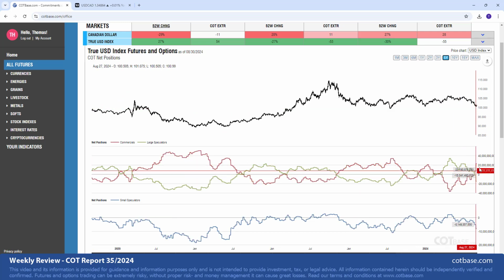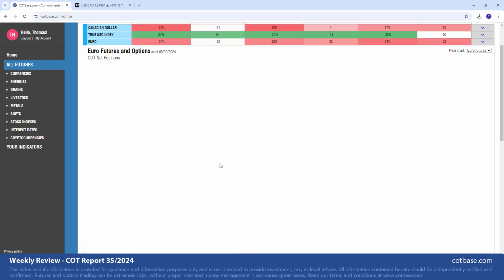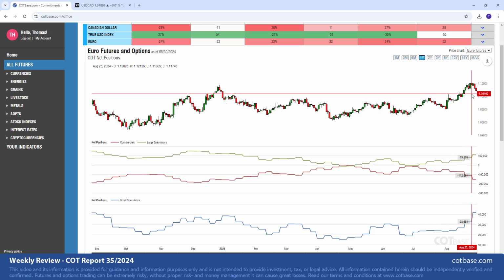And with this sudden change, we are moving closer to bullish COT extreme territory for the dollar. Moving on to euro, I see we have a lot of currencies for this review. We have a 24% change over here in commercials net positions. Not surprisingly, after witnessing the bullish change signal in the true US dollar index, we have a bearish COT change signal in the euro, which of course is the largest component of the dollar index.